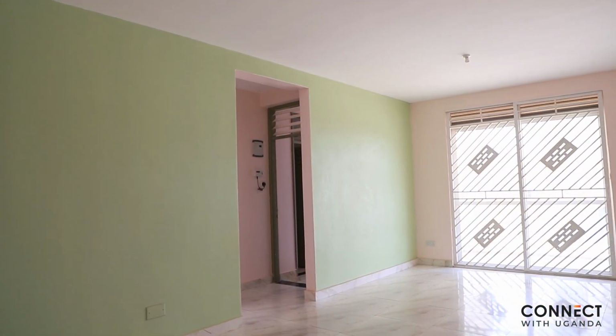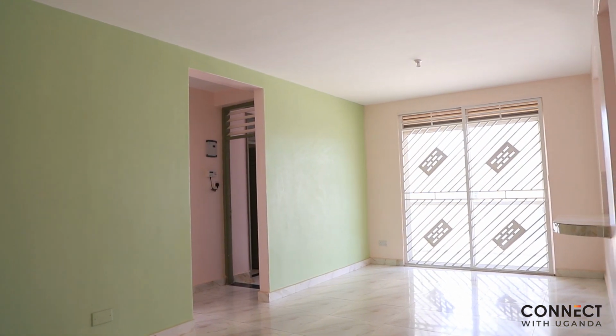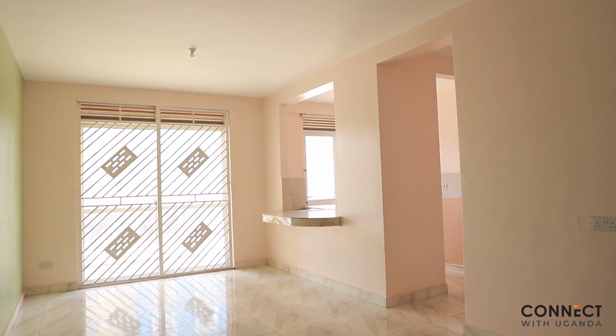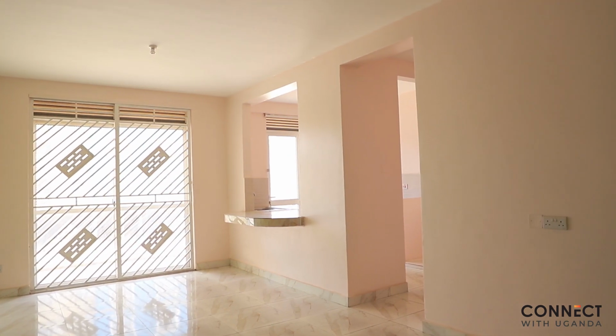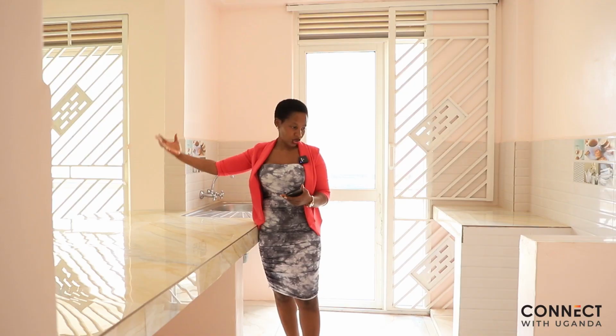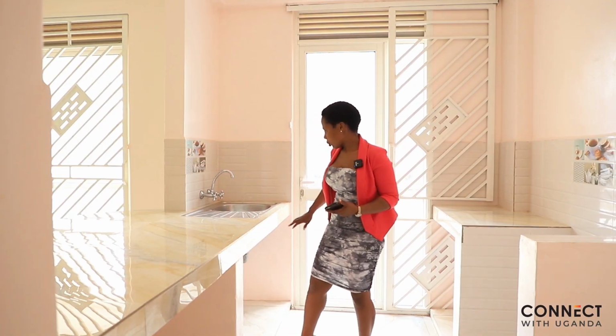The living room has a large door that allows in ample light and also opens up to the balcony. The floors look lovely with a soft color. On the right side of the living room is the kitchen and the first bedroom meant for guests. So let's look at the kitchen first.